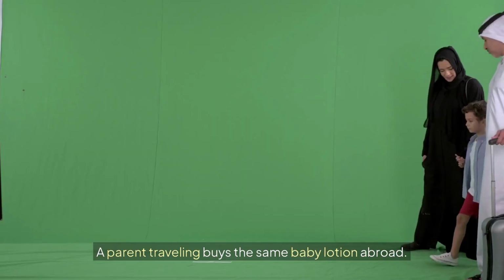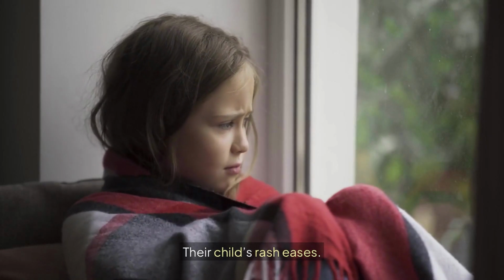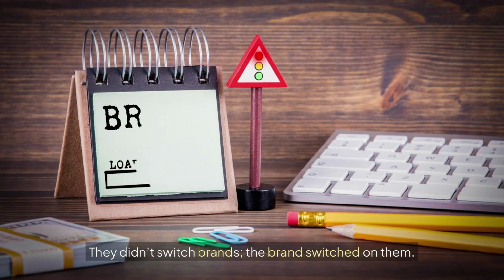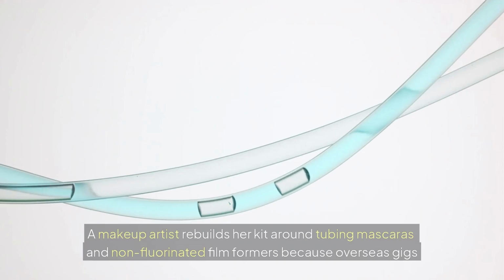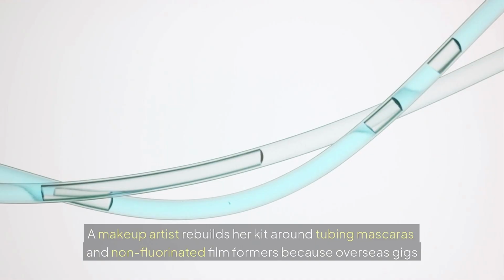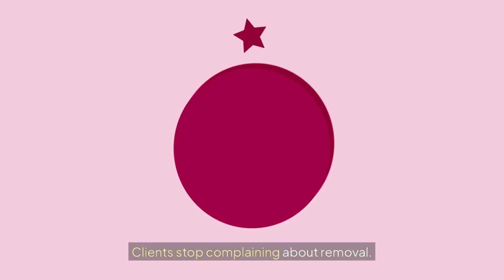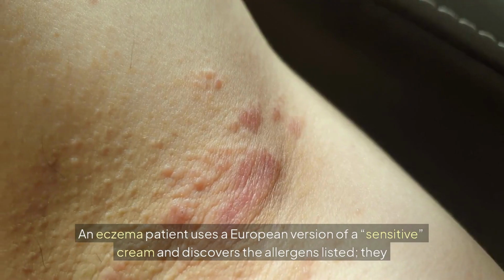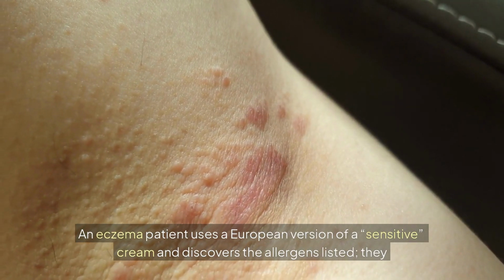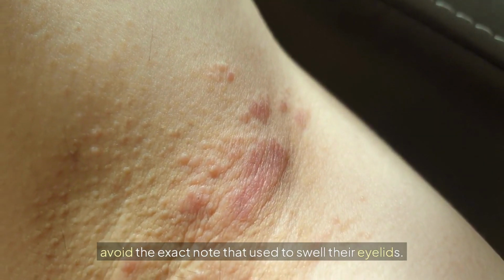A parent traveling buys the same baby lotion abroad. Their child's rash eases. Back home, the US bottle triggers the flare again. They didn't switch brands, the brand switched on them. A makeup artist rebuilds her kit around tubing mascaras and non-fluorinated film formers because overseas gigs demanded it, then never goes back. Clients stop complaining about removal. An eczema patient uses a European version of a sensitive cream and discovers the allergens listed. They avoid the exact note that used to swell their eyelids.